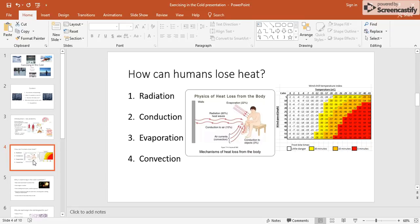There are four main ways we can lose heat: through heat radiation from the body, through conduction of the things we physically touch, which can be through the floor or clothing, evaporation via sweating from a liquid to a gas, and through convection, for example wind chill. On the right of the slide, you can see the result of the wind chill represented in a table. The graph shows the risk of frostbite with time exposure. The colder the air temperature combined with strong wind speeds, the quicker you are likely to catch frostbite.